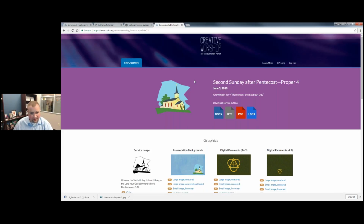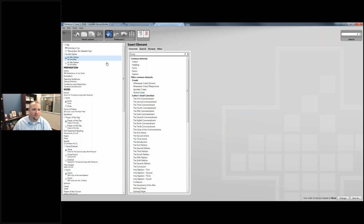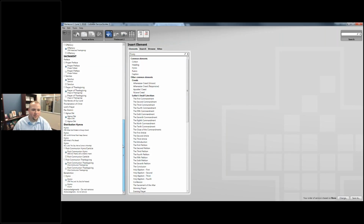What I really want to highlight, though, for today's presentation is this LSBX file, Lutheran Service Builder X file. When I click on that and download it, it will open and say, which service do I want to apply? And default it to June 3rd. I'll plan this service. And you can see that all of these things are chosen and modified.